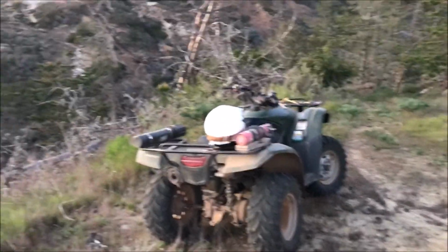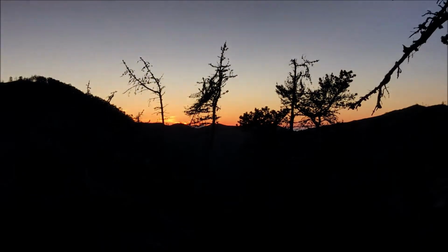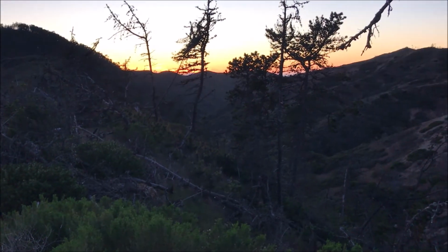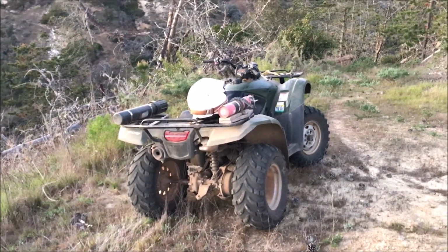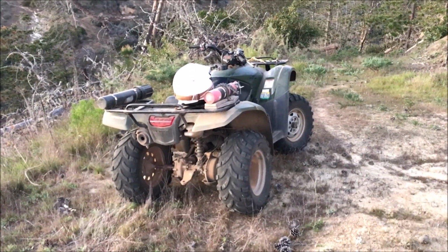Made it back to the ATV while there's still some light in the sky. Still a pretty sunset going on. It's always a good day when you get back to your transportation without the need of a headlamp. So, got about a half-hour ride back to housing and call it a day.